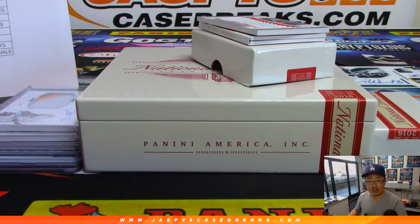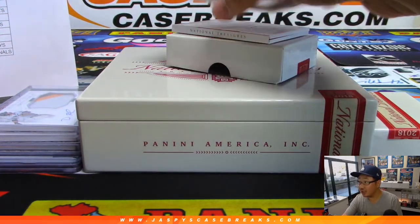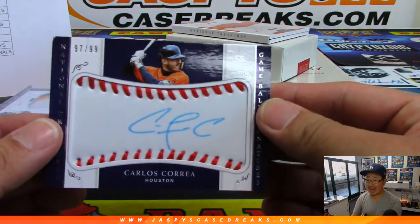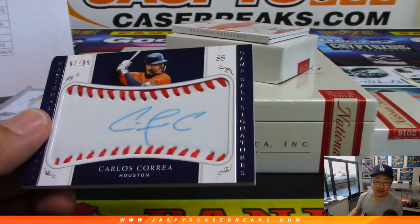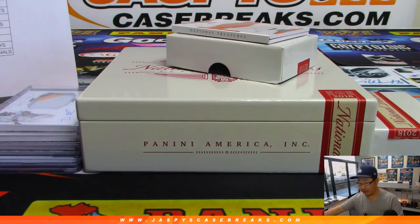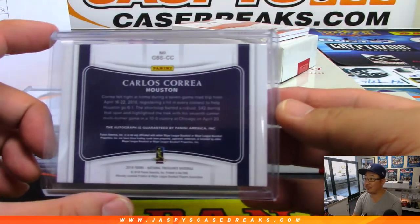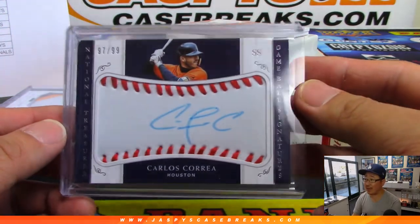Next up is, nice, game ball signatures. Carlos Correa, 97 out of 99. I love these ones. I think these are really cool. How's Carlos Correa doing today? Correa is 0 for 0. He has a walk, though. He has a plate appearance. Astros have scored, too. Bottom of the second to tie up the game. Nice Carlos Correa for Ryan Sullivan and the Astros.